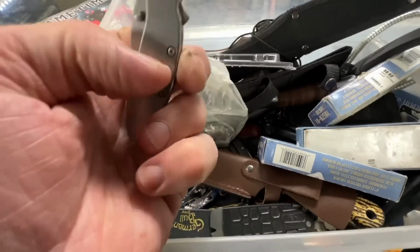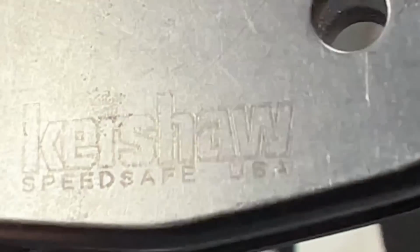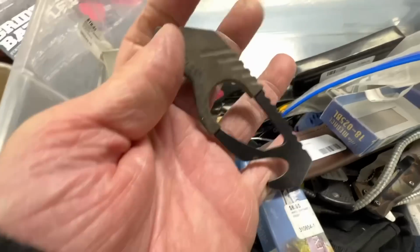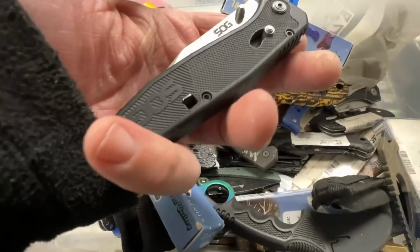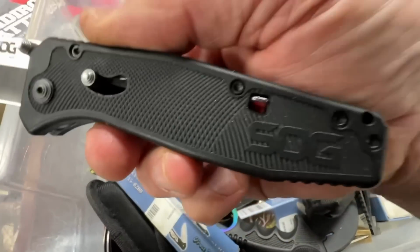Kershaw Scallion. Says USA made. There, USA. Yeah, but it has gotta be. Gerber gut hook. Pretty cool, but it's China made. I'm looking for a SOG, USA made, and I cannot find one.